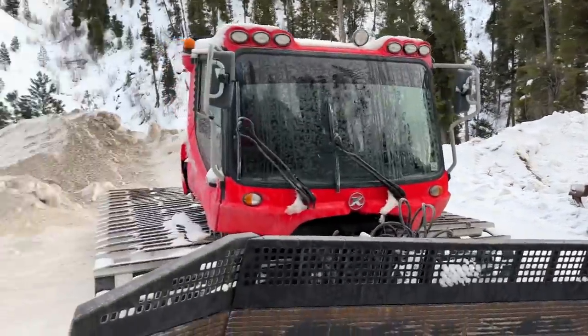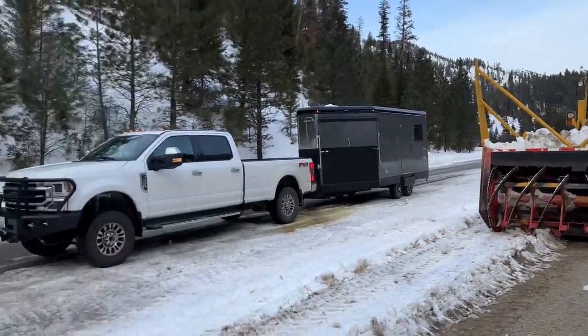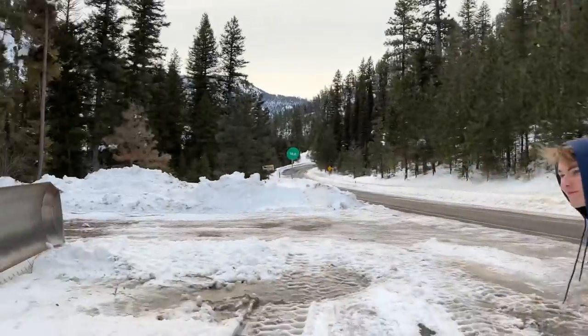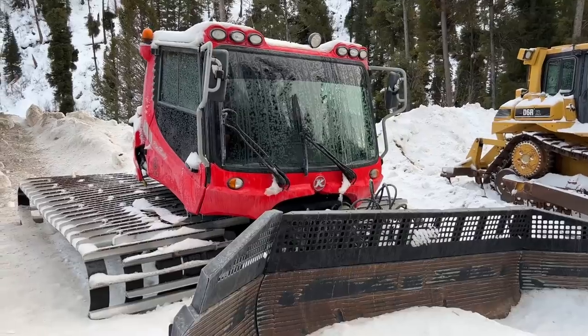That is some snow removing equipment right there. Is that a three-seater? Is there three seats in there? I would love to have that right there. Those are expensive.